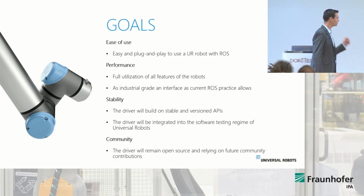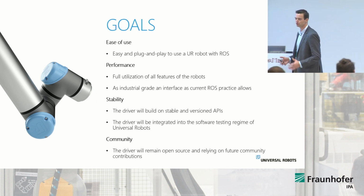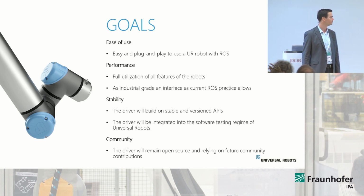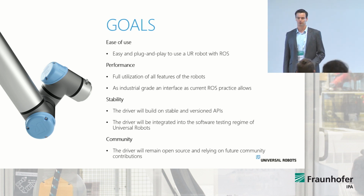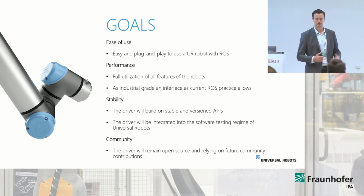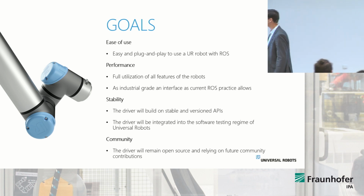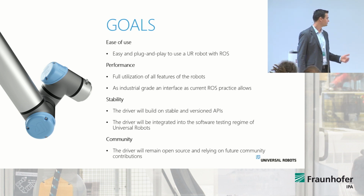Because in the end, if we want to have more of the application that I showed you in the beginning, we need to be able to compartmentalize stuff that we do in ROS, but also build it in a way that we could bring it closer to market commercialization, right? We want to build it on top of stable APIs, so we won't get the driver breaking all the time. We will integrate it into the software test engine of UR, so we make sure that we do regression testing all the time. So if we accidentally at UR break something, we'll actually know about it before we release the software.